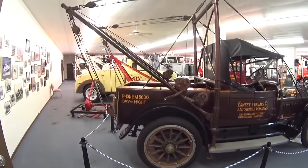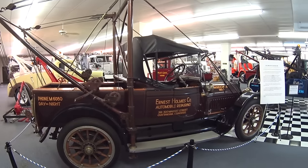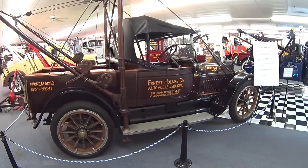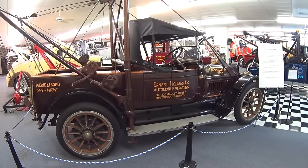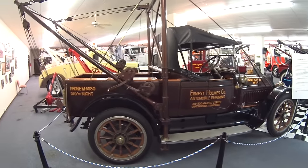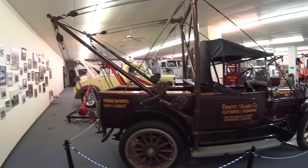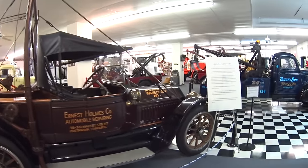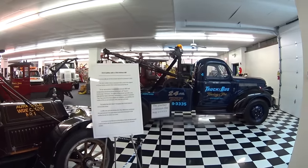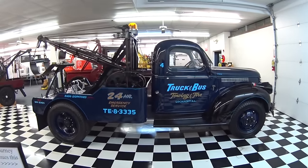They've got a nice collection of old tow trucks. And the Ernest Holmes Company was the guys that came up with the tow truck. So they've got a nice collection of some really old school stuff.